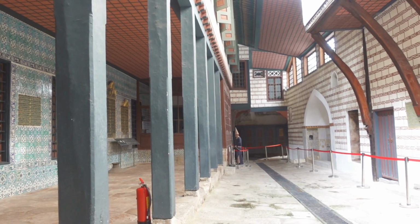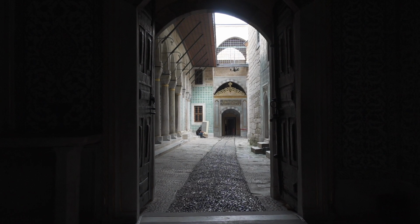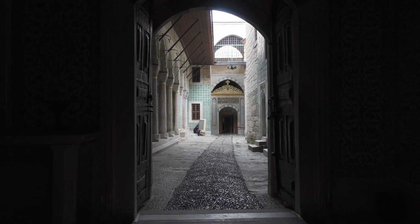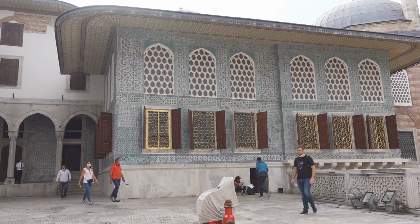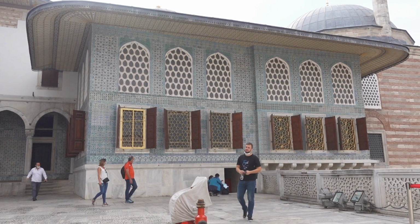We just got out of the harem, and it was much larger than I thought it would be. It looks relatively small when you look at the overall palace on a map, but its hallways and rooms are like this labyrinth where you don't really know where you are. It must have been difficult to navigate when you first got to the harem.